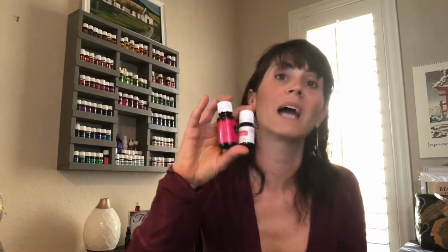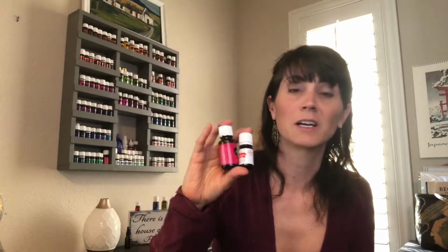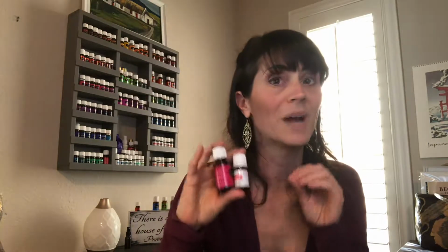But let's just talk real quick about Longevity oil. This blend is a proprietary blend, and it is put together because it has an incredible ORAC score. And you're like, huh? What is ORAC? ORAC is the oxygen radical absorbance capacity. And I'm sure you're like, huh? Just understand that there are certain things out there in the world, for example, blueberries or the Ningxia wolfberry, that have this incredible, amazing antioxidant property.